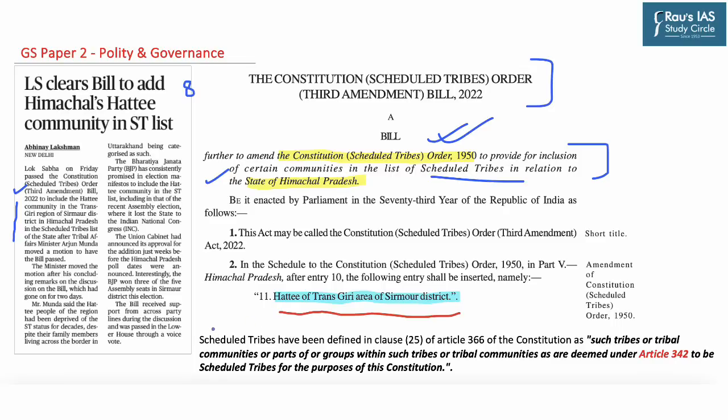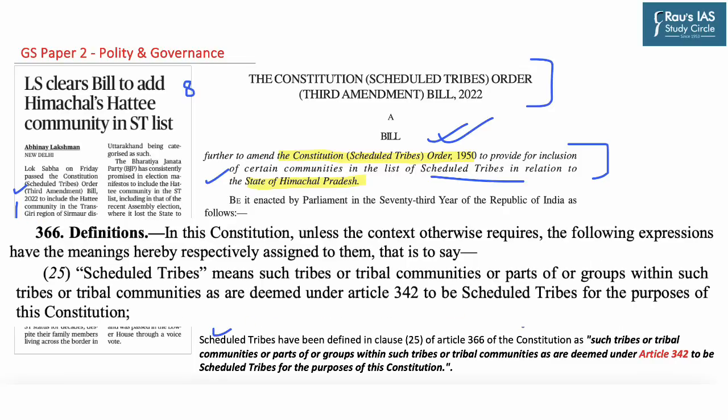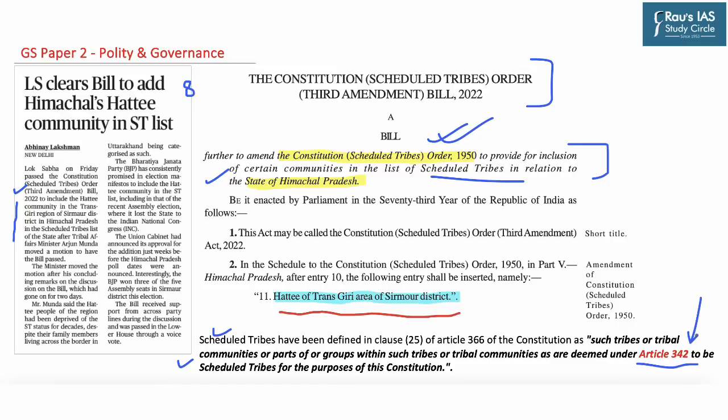So it highlights that scheduled tribes have been defined under Article 366 Clause 25 of the Indian Constitution. And the definition states that scheduled tribe means such tribes or tribal communities or parts of or groups within such tribes or tribal communities as are deemed under Article 342 to be scheduled tribes for the purpose of this Constitution. Hence, the mechanism to declare any community or part of a tribal community as scheduled tribe has been provided under Article 342 of the Indian Constitution.